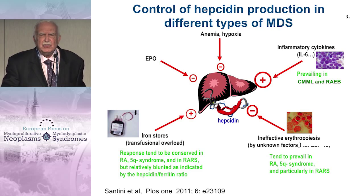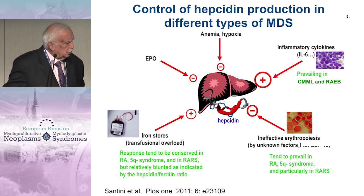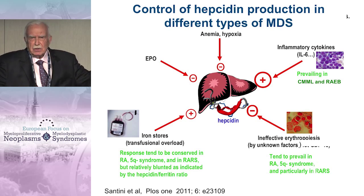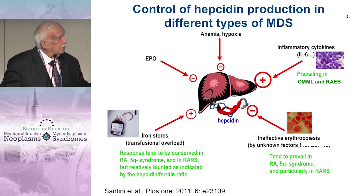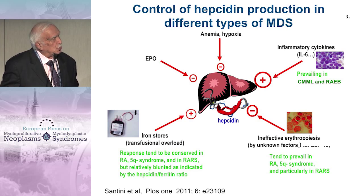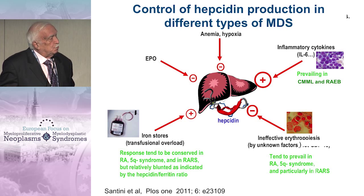Another thing I just want to mention is the protein called hepcidin, which controls iron absorption. In two words, you could talk for hours about it. If you have too much iron, this protein, which is synthesized in the liver, blocks iron absorption. If you have less iron, you have less hepcidin, in order to let more iron in.